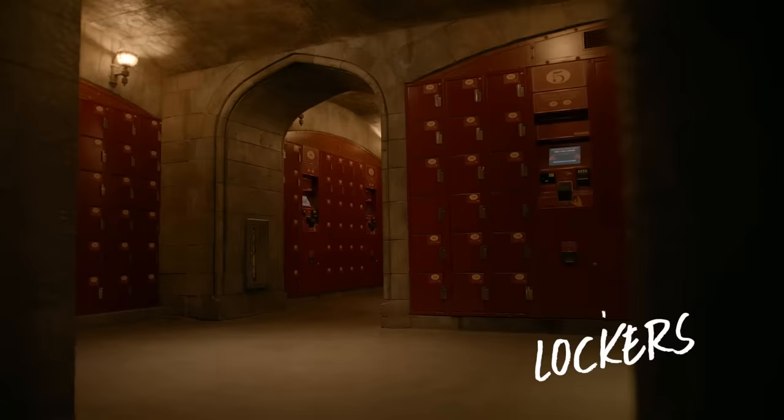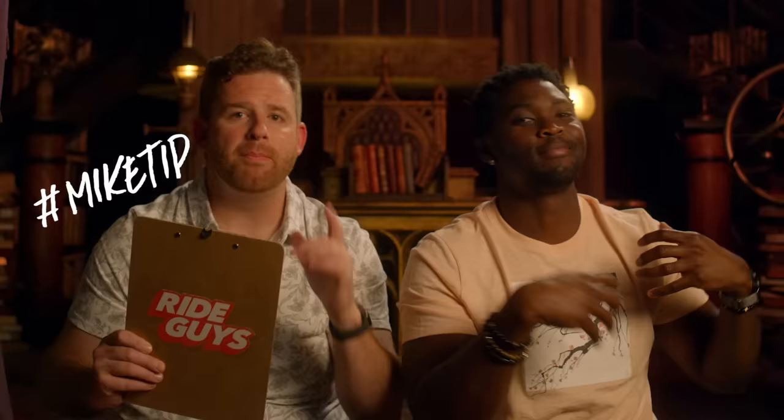Do I need a locker for this attraction? Yes, mic tip. They're located at the front of the attraction. Mic tip, you're gonna wanna make sure your shoes are nice and secure because they're gonna dangle when you ride.